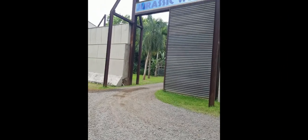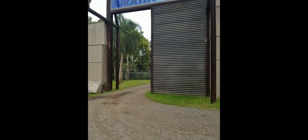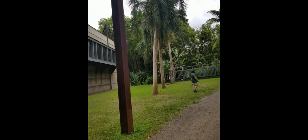You actually get to stop and walk around in the compound for Jurassic World. You can climb up into the control room to get a higher view of the compound. Stairs are outside and back.